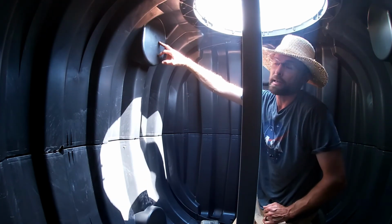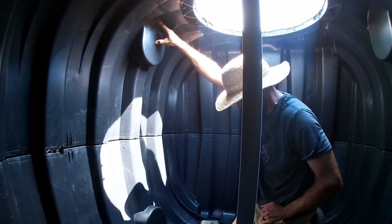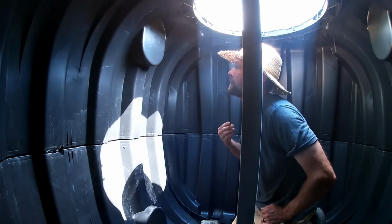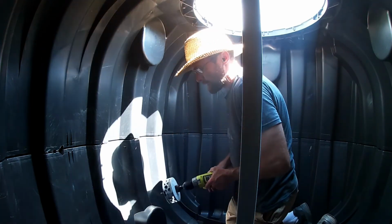So I level from the outside, and I got it to where if I'm about an inch down from the top, will be a perfect hole. I'll still have enough slope. So this actually, everything has just worked out great so far.